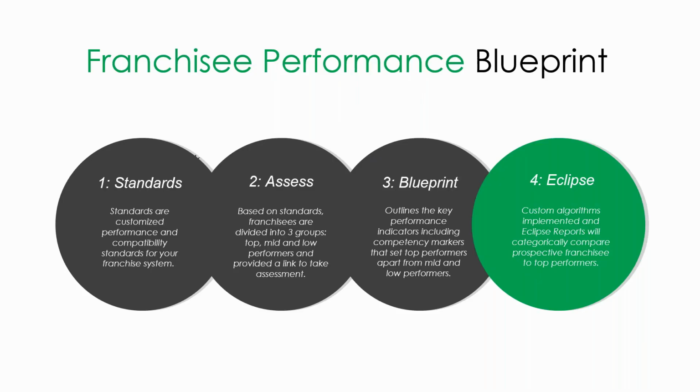Then at Zorkel, what we do is we look for the psychographic markers, the correlations and the causation of what is causing someone to ramp up faster or perform better or be a better fit or retain longer. We call that a blueprint. It's about a 70-page document that the franchisor gets back that categorically outlines the differences between their A players, their B players, and their C players.